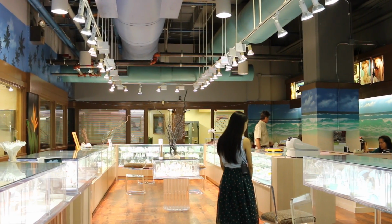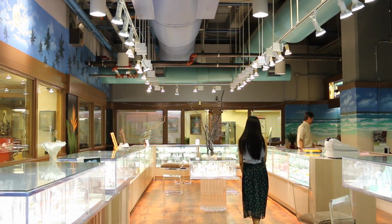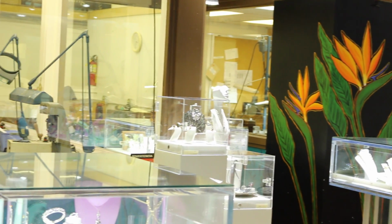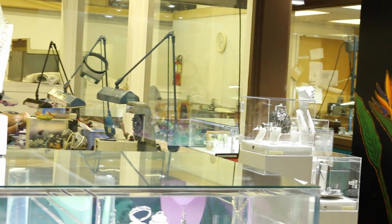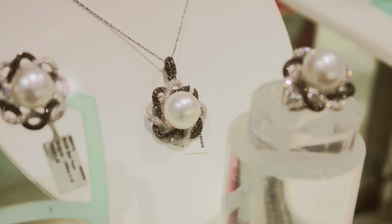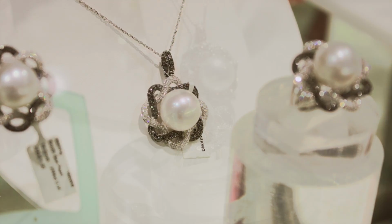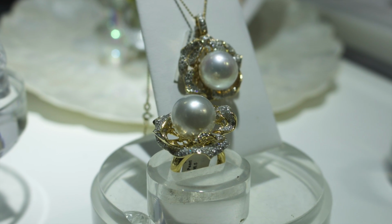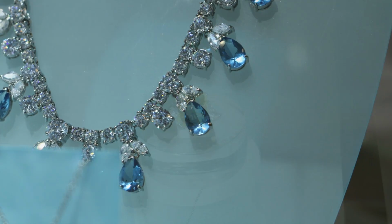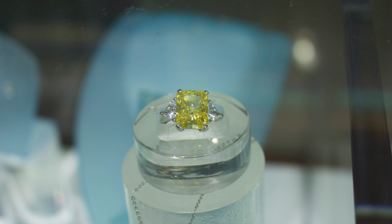As you can see, we have a large showroom with windows into the factory so you can watch jewelry being made. We carry everything from silver to gold, and we have a lot of affordable pieces. If you want something custom, you can have it come in and have it custom made. We also do online ordering, so you can visit our website at tropicalcreations.net.